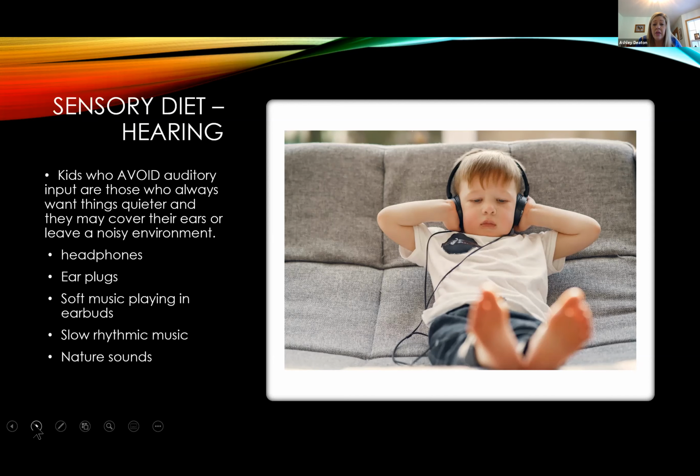For those kids, we have used headphones. We've used earplugs. We've used having them wear earbuds that are playing soft music so that they can focus on that music instead of the other noise outside. Slow rhythmic music is helpful. Nature sounds are often helpful, like just the sound of rain, or a static sound, or the sounds of birds chirping. Those are sounds that can be helpful or calming if a child avoids that input.